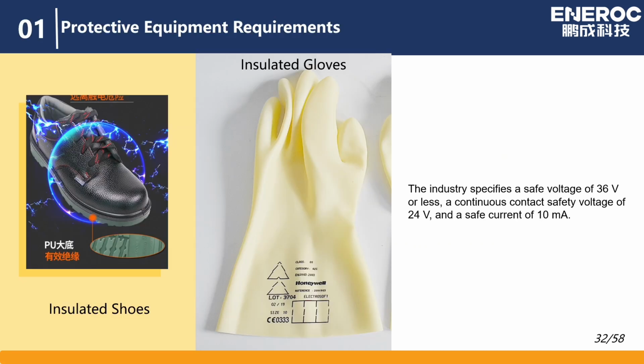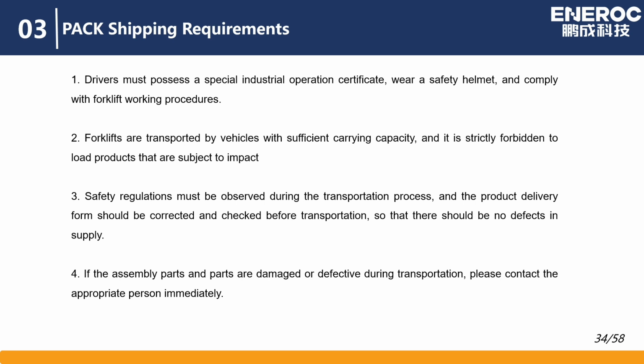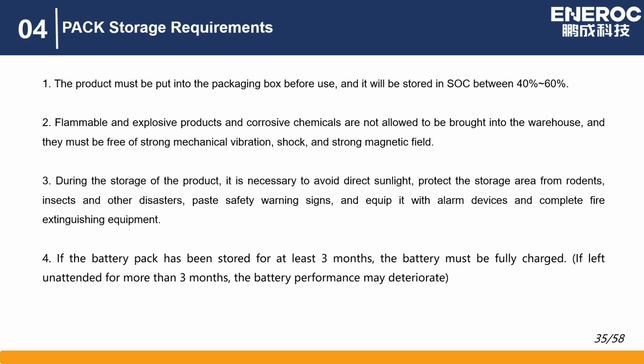When working with batteries, it's essential to wear insulated shoes and insulated gloves. Tools required for lithium battery maintenance include insulation sleeves, insulation wrenches, laptops, and USB CAN analyzers. Please refer to the shipping requirements for battery pack shipping and transportation. Next, let's talk about the storage requirements for battery packs.